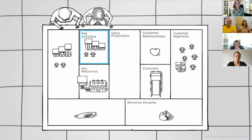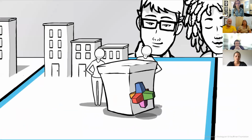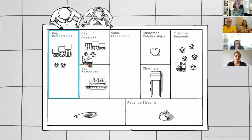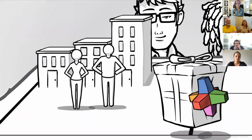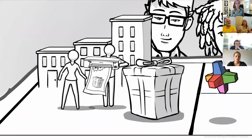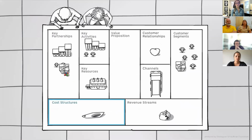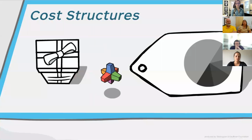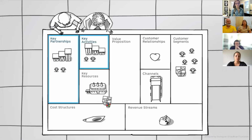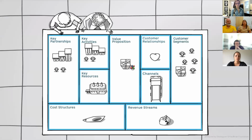The key activities show which things you need to be able to perform well. The key partners show who can help you leverage your business model, since you won't own all key resources yourself, nor will you perform all key activities. And once you understand your business model's infrastructure, you'll also have an idea of its cost structure. Any business model can be mapped this way: 9 building blocks working to reinforce and strengthen each other.